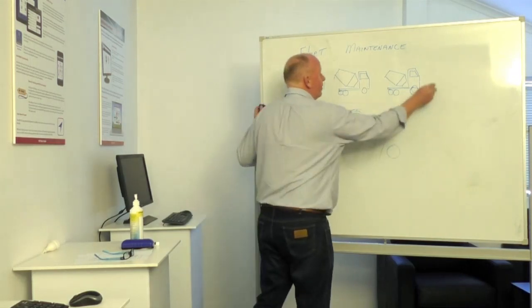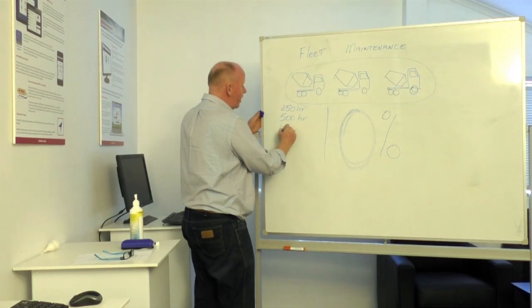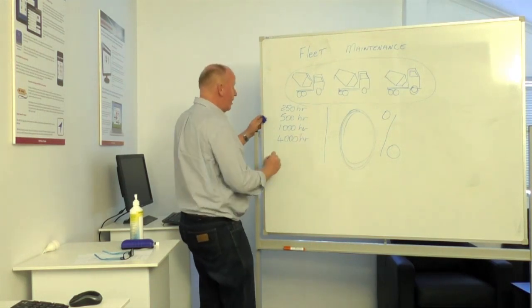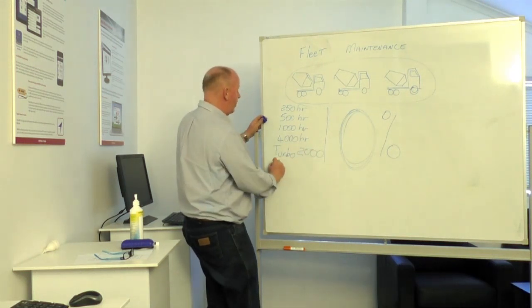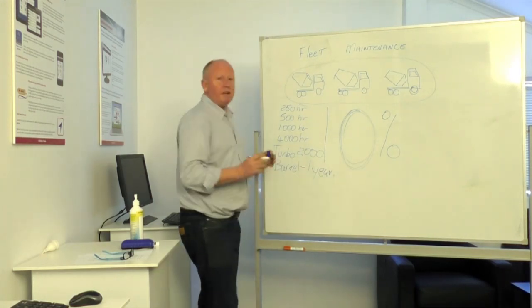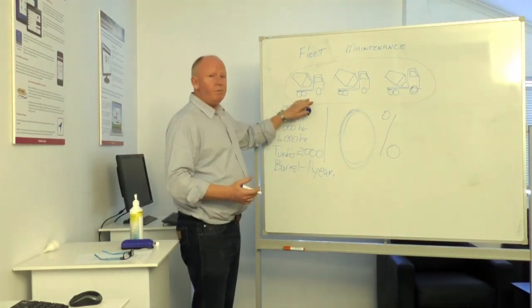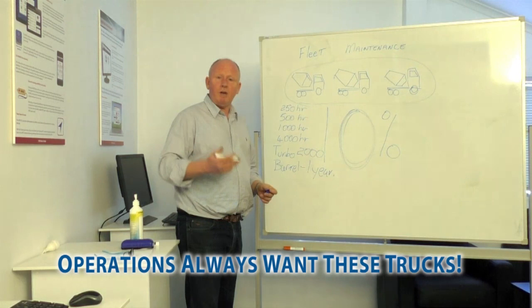If I have this equipment, I have to do a 250 hour, a 500 hour, a 1,000 hour service, a mini rebuild type job at 4,000, and the turbo needs to be done at 2,000 hours. I'll throw in that the barrel on the truck needs to be given a going over once a year. You have these jobs to do, and you're a maintenance person, so you get it anyway. But the problem is, the operations side always wants these trucks. The thing is, they can't have them all. I mean, you know that.